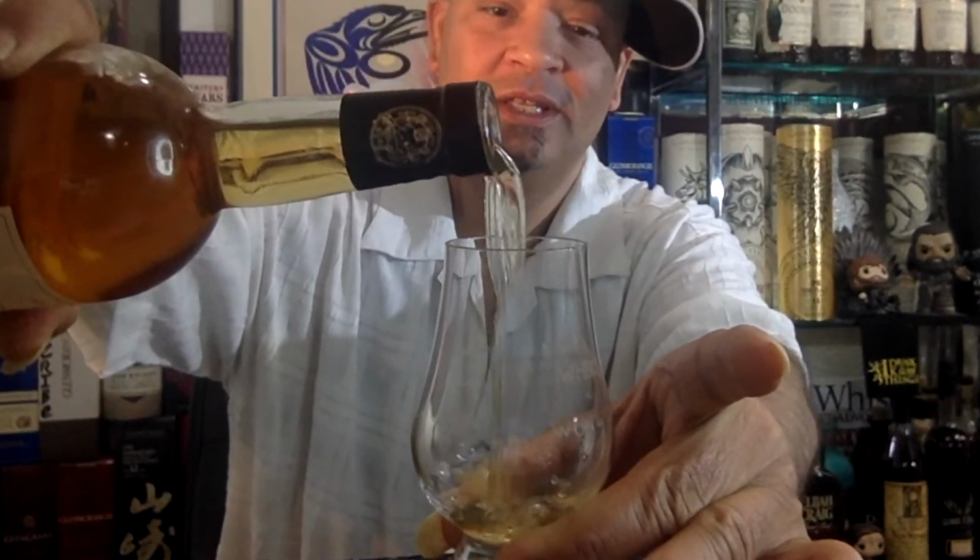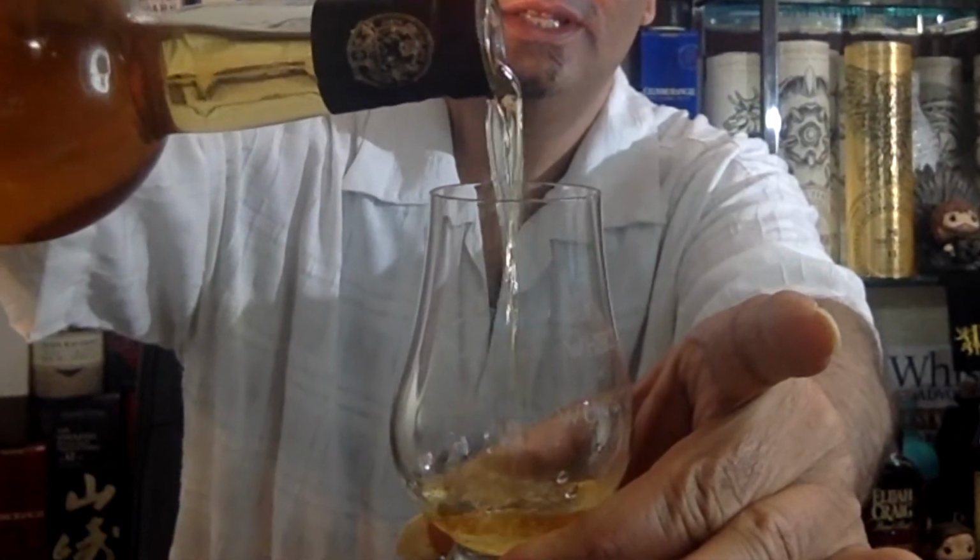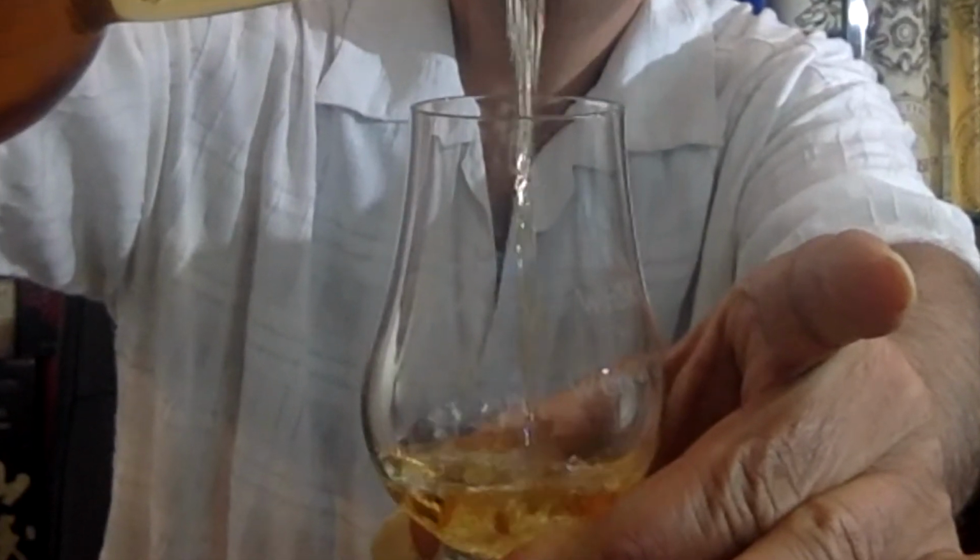Well, not the biggest pop, but I'm not mad at it. That was a nice, easy open. Let's get it in the glass. Oh, that glug, glug, glug. That sounded good. Oh man, this is going to be amazing.